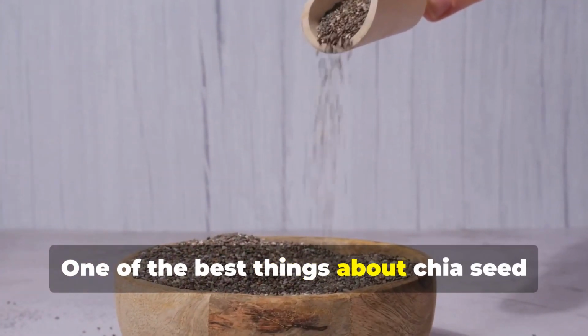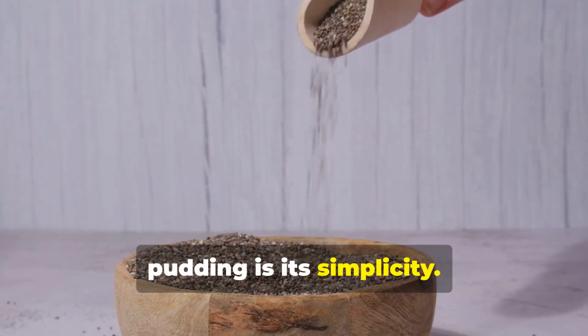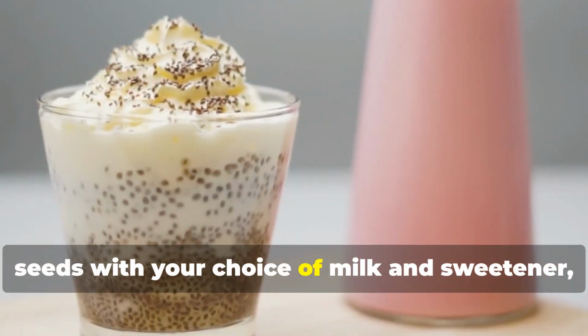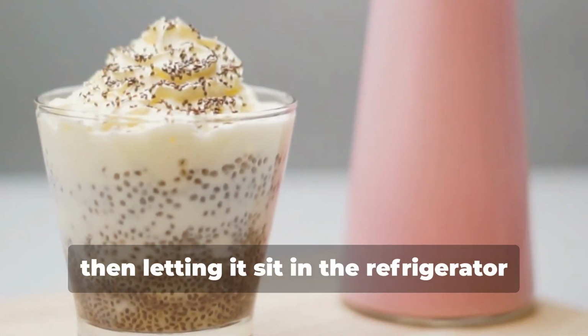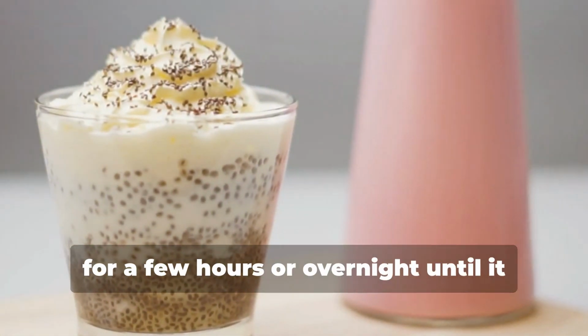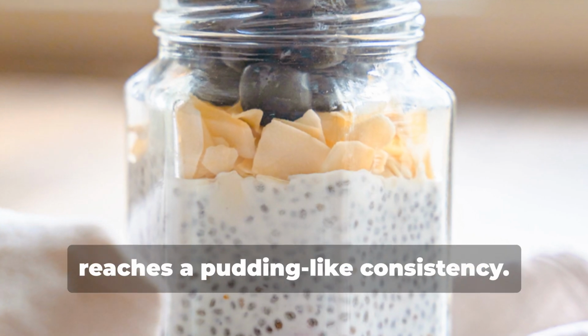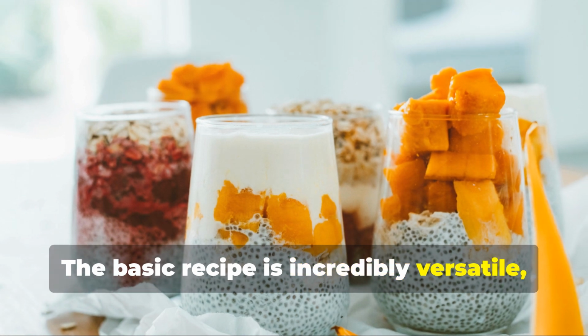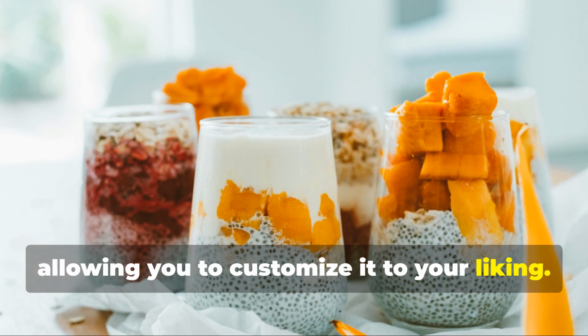One of the best things about chia seed pudding is its simplicity. Making it is as easy as combining chia seeds with your choice of milk and sweetener, then letting it sit in the refrigerator for a few hours or overnight until it reaches a pudding-like consistency. The basic recipe is incredibly versatile, allowing you to customize it to your liking.